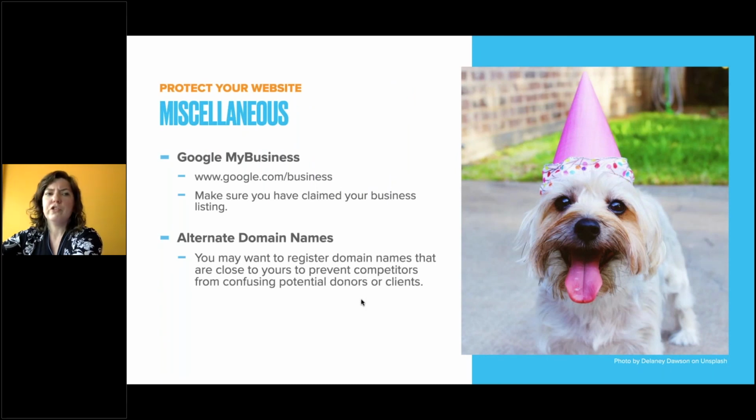So here's just two miscellaneous things that I wanted to mention really quick. And this is also in the realm of protecting your business in general.